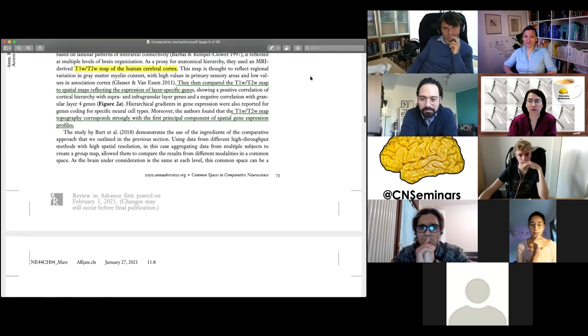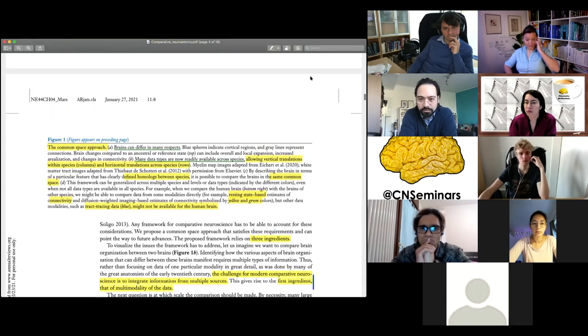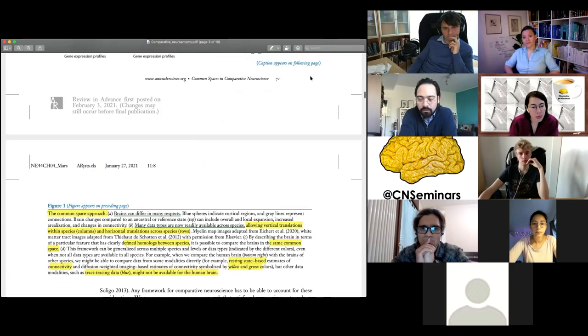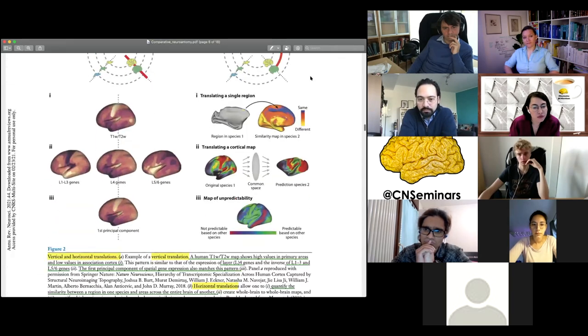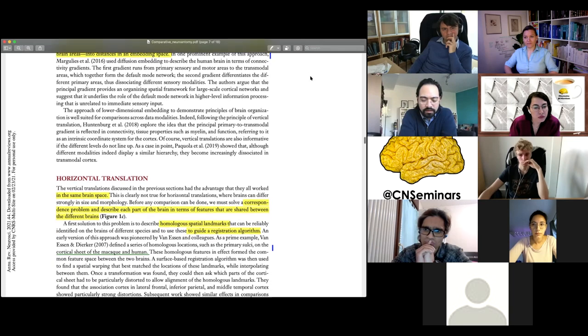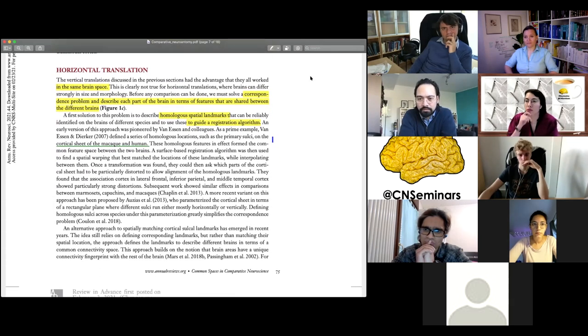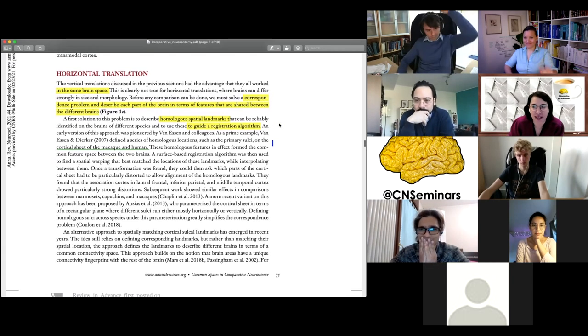So what I was wondering is, do they propose different common space approaches for the different modalities? Or is it always along the same lines? Because, for instance, some while ago, I think 2018, Roger published this white matter blueprint paper as one way to establish a common space between species. But this is potentially not feasible in other modalities, right? So how did they solve this? Maybe Michelle and Stephanie have a better answer. Actually, I don't know.